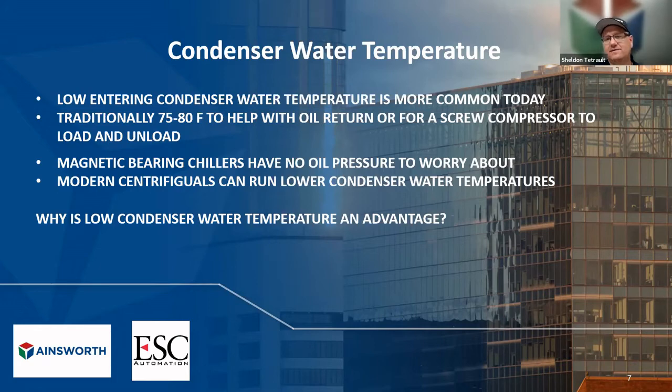So one of the things for efficiency and reducing energy cost is to lower your condenser water temperature. In the past, we would often raise the leaving chilled water set point. So raise it from, and I hope you guys are okay with Fahrenheit, 45 to 50, say, to try and unload the chiller to save energy.